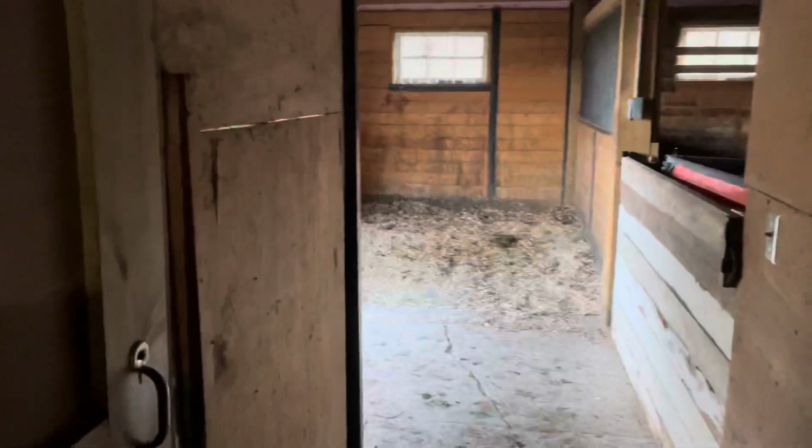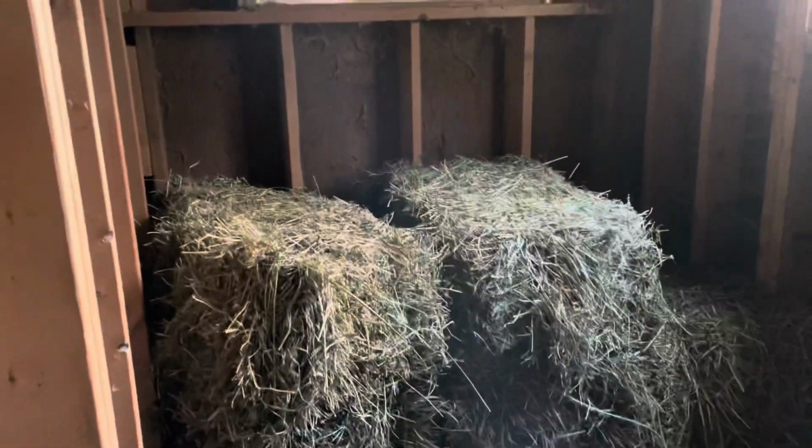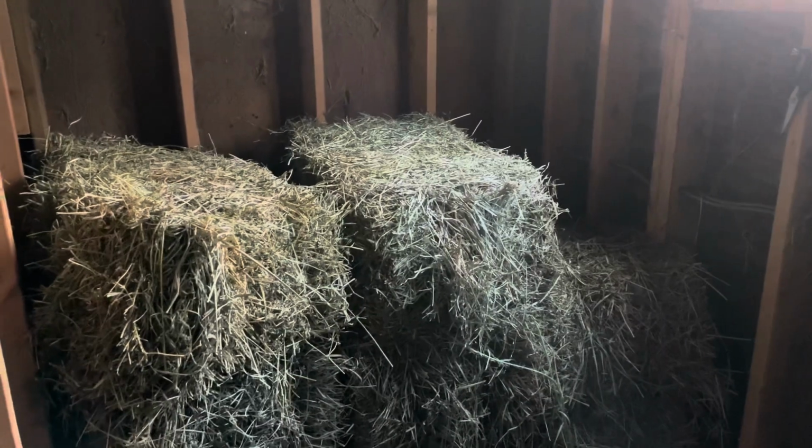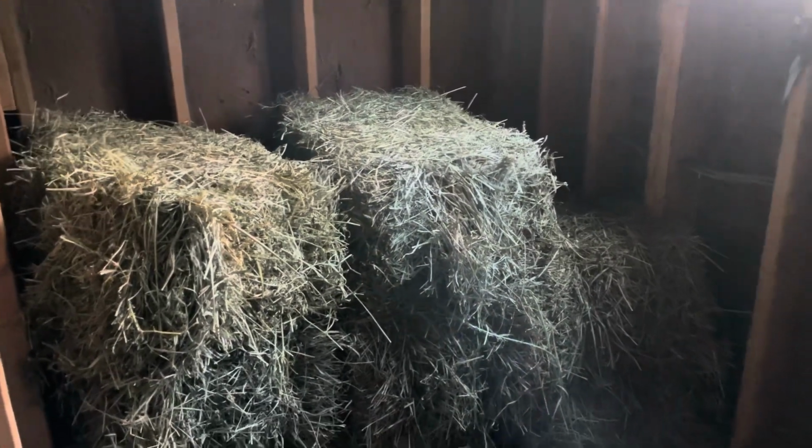All right, so down here, in one of our first videos I showed the barn tour. Got 8 bales left down here. Every week I throw down about 9 bales in the winter and go through about 7. So we try to keep 9 down here. Throw them down once a week.